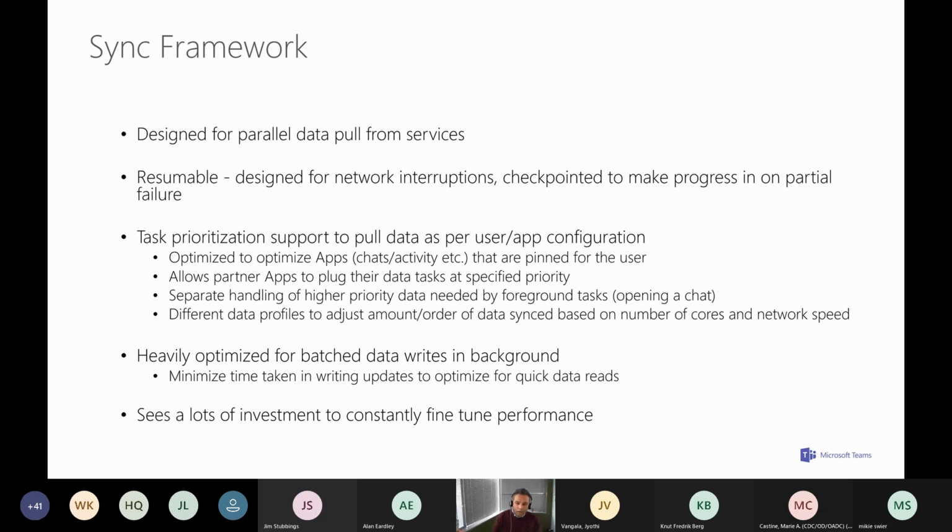Let's say you're trying to log some telemetry information, but you are running on a pretty constrained network. The sync framework can say, this is not a high priority task right now, it can go on the back burner, and I need to optimize more for the call at this point in time. This has been super important for us in delivering a high reliability, high quality experience. And then we can do batched writes in the background, and it fine tunes performance quite a bit.